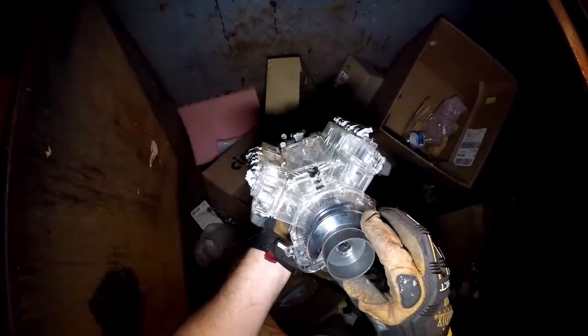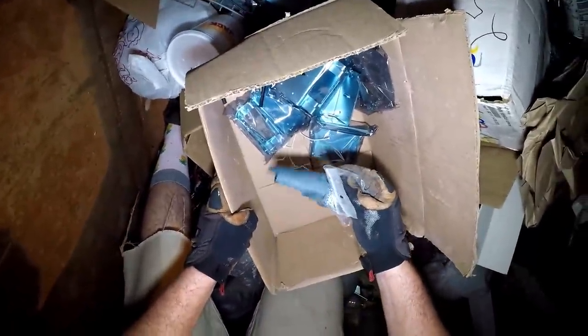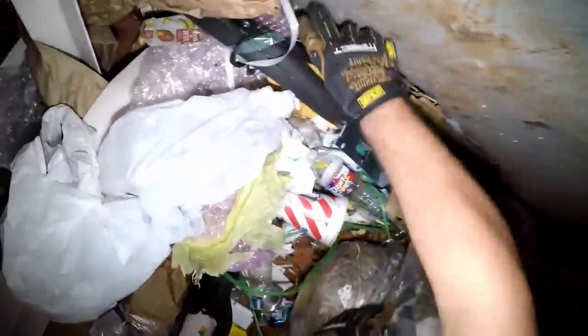Selling pieces. Huh! Let's see here. Oh, this is heavy. Some metal brackets. Because I've seen some other stuff. That right there. Little network box. Is there another one? Yep, there goes another one. Well, I think it's brackets. Just brackets and such.